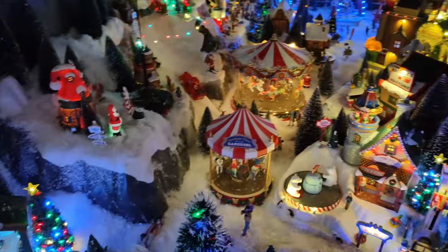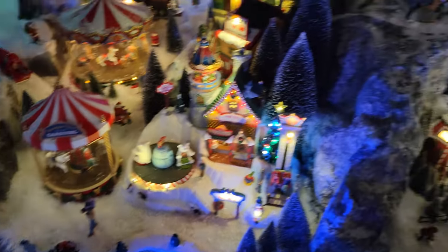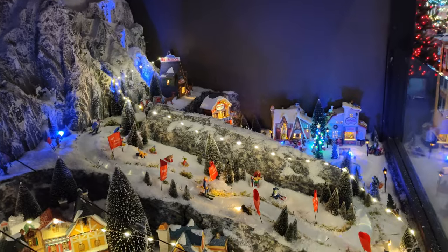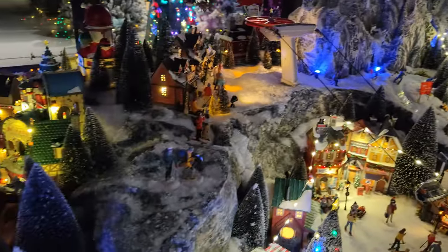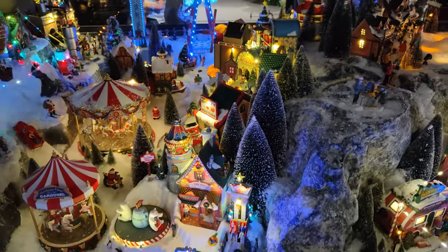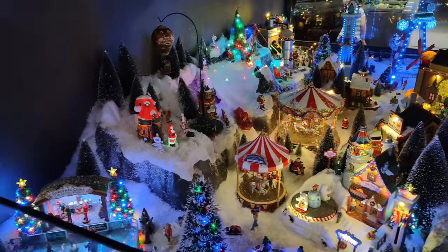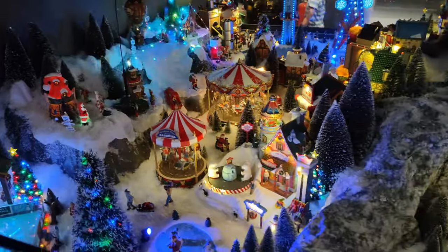Big section here, guys. This is the mountains. Look, it is extended, it goes from that corner there up to here, guys, and then I will get a little far from it, and another hot air balloon going around and around.